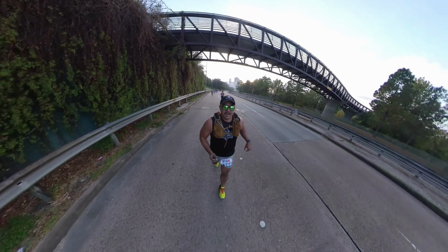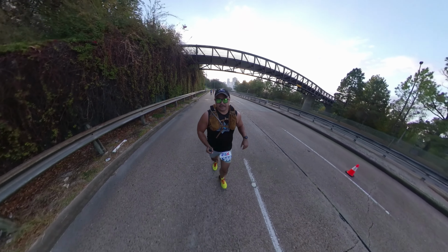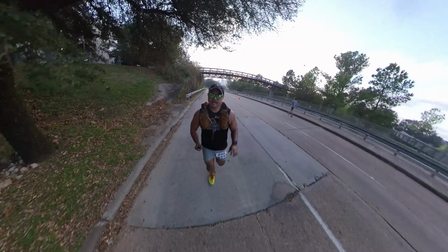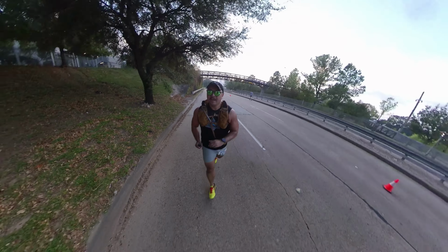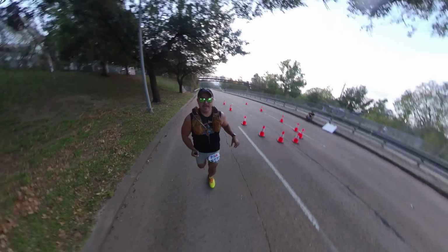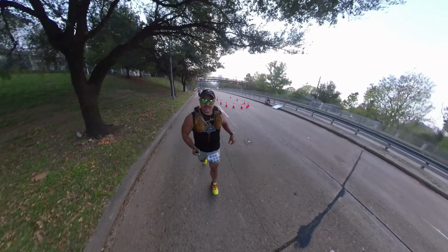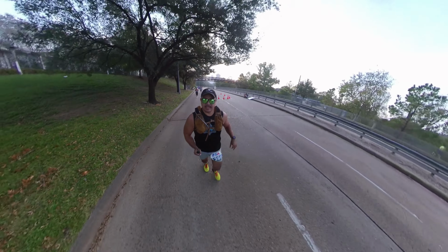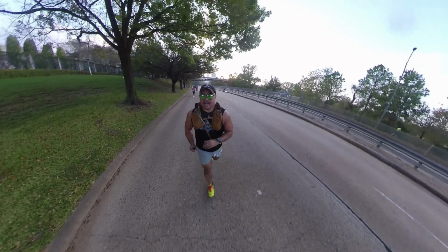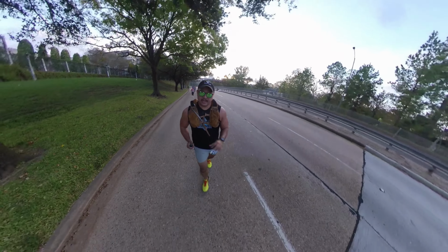Right under 11:20 pace so far. I think my goal for this race is going to be sub 3 would be nice, but I think 3 to 3:15 in that area is more realistic. It's a little bit warmer and humid. I'm really sweating a lot, so we'll see how it goes.